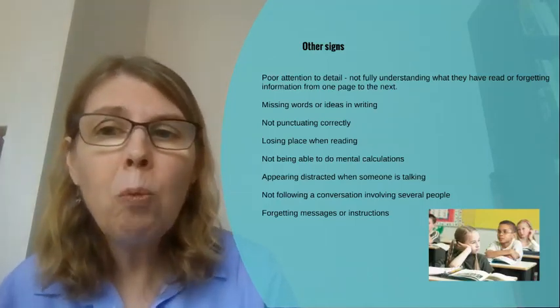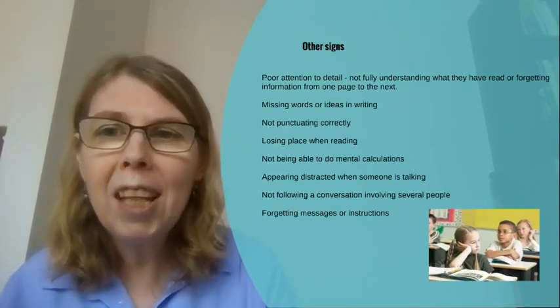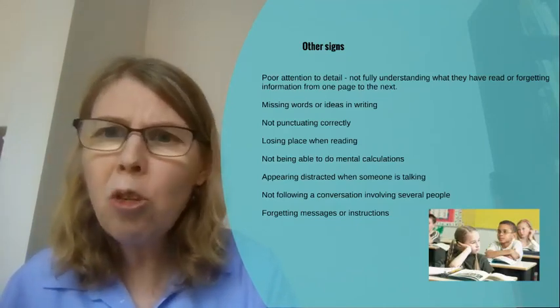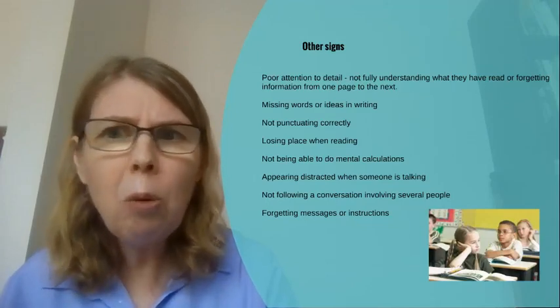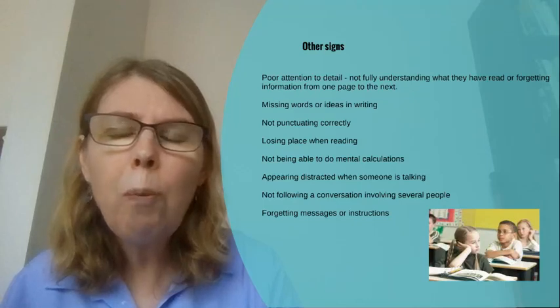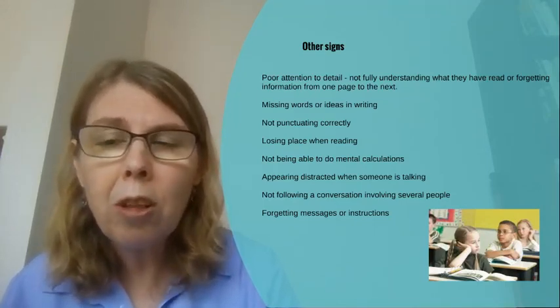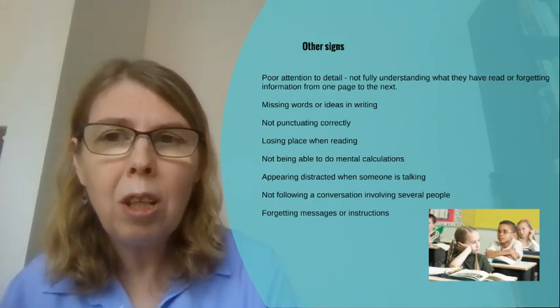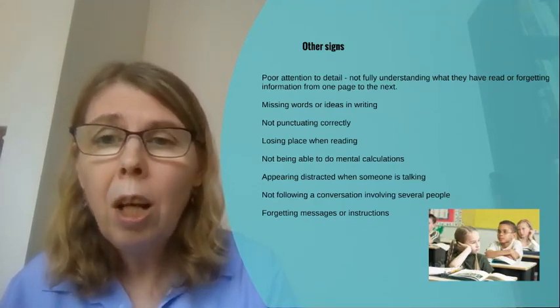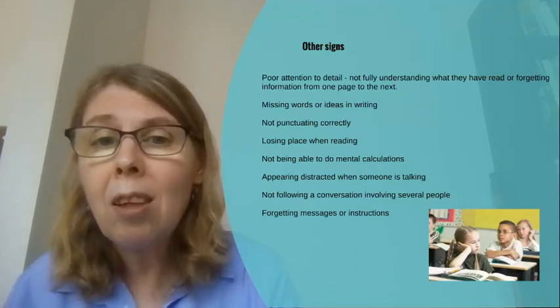So they often, as I say, will seem distracted, and people tend to complain because they're like, oh, well, they weren't trying to listen. No wonder they don't know what to do. They seem so distracted. But actually, if you've got a poor working memory, it does actually make it very hard to focus because you're not able to follow things for a very long time. A lot of the information is lost, and so it doesn't really make sense.